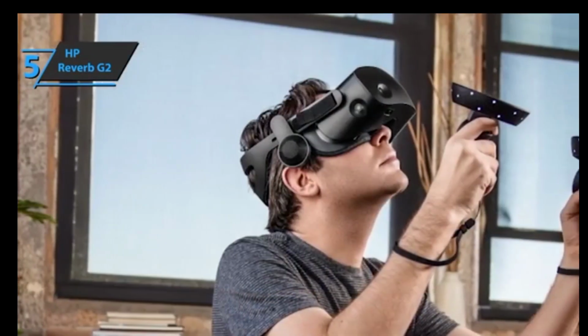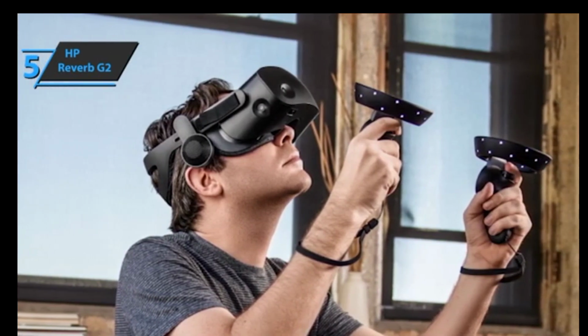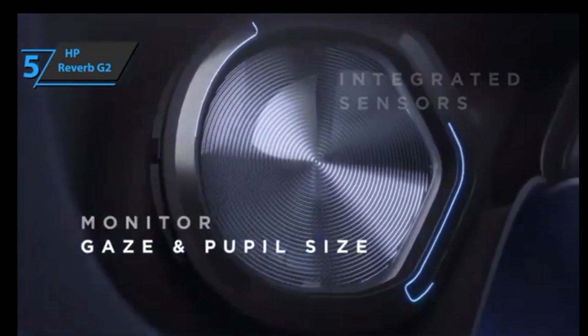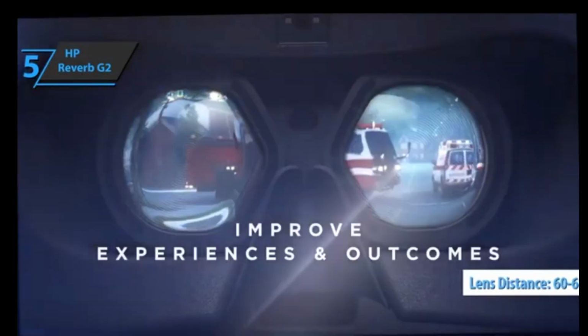This is key to personalizing the experience, and on other models, it's often a bit more drastic, like moving the lens system between different levels. There's something softer here, and it's appreciated because it better adapts to the specifics of each of them. You'll be able to configure them from 60 to 68 millimeters.